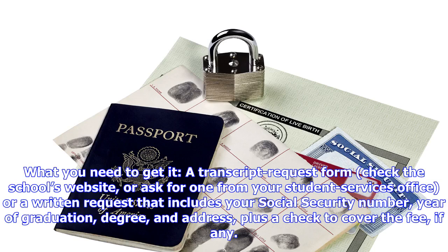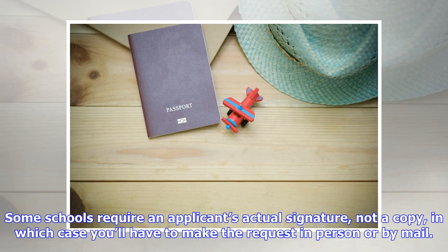What you need to get it: a transcript request form, check the school's website or ask for one from your student services office, or a written request that includes your social security number, year of graduation, degree, and address, plus a check to cover the fee, if any. Some schools require an applicant's actual signature, not a copy, in which case you'll have to make the request in person or by mail.